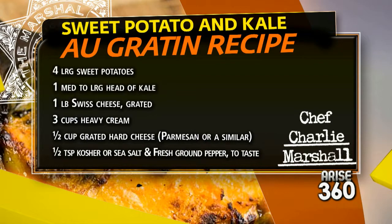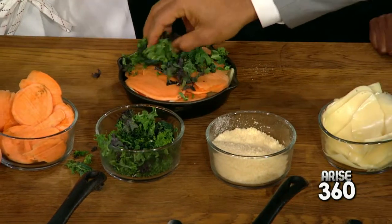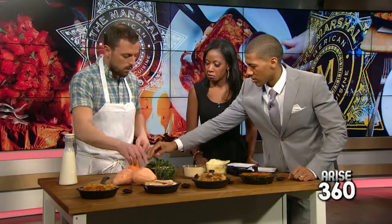You're just going to peel it with a knife, probably not with a peeler, and then just slice them thin. Now I know these are usually hard to cut when they're solid, but they're not too bad. It's not so difficult. Okay, there you go.